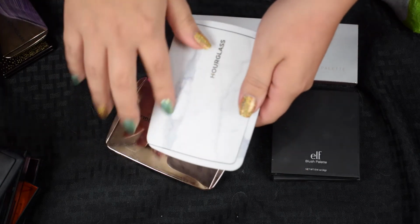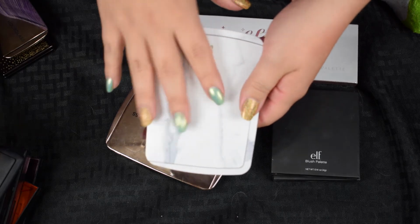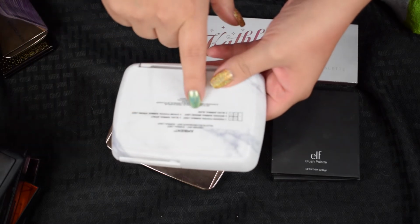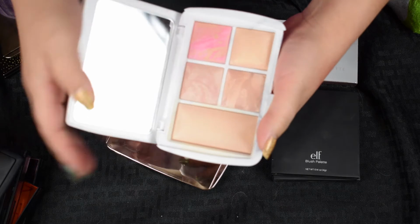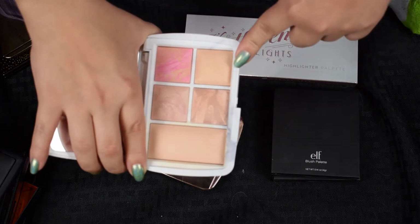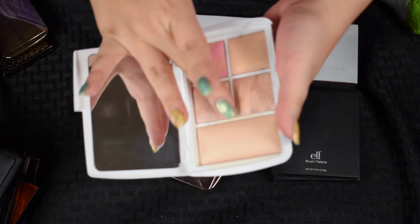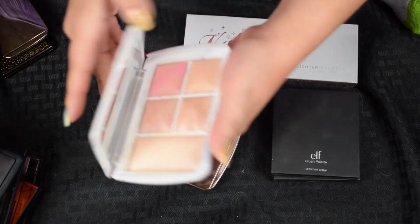I didn't pick up the first palette that they had created like this because I just really wasn't interested in it. This one was the first one that I picked up, and this was maybe 2 years ago. This is the Lighting Edit palette, and it had all newer limited shades in here. So this is a finishing powder, this is a bronzer, this was one of their new strobe highlighters, and then you had two blushes, which I honestly love mixing these two blushes together. It creates a very pretty natural everyday blush.